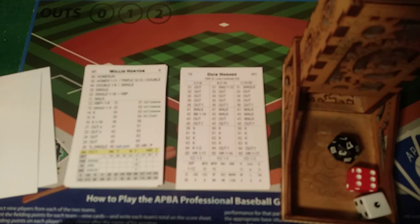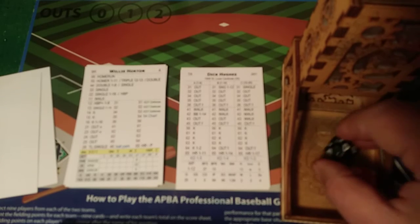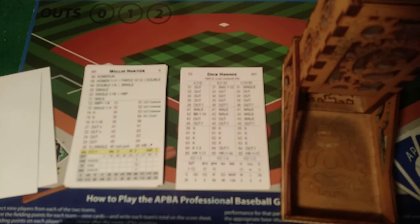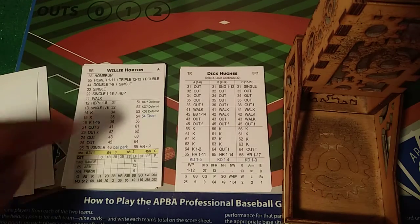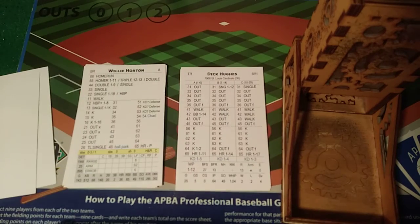And Willie Horton is up. Horton gets a 61. Oh, I forgot to do Dick Hughes' columns for when he came in. That does happen in this game with me a lot. So I'll do it now to see how his warm-up pitches went. I probably should have done 16, so he's a C. So 61, Horton's a blank. C, it's still a strikeout.